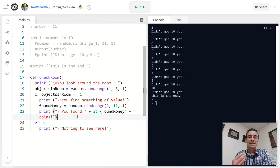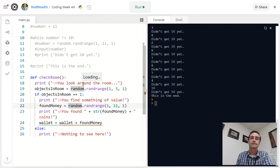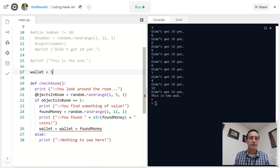Now what I'd be doing next is adding the money they found. Let's call wallet their little bank account. Wallet equals wallet plus whatever found money was in there. Now I haven't defined wallet yet, so you've got to be really careful. That means near the start of my code, somewhere probably in the intro sequence, I just have to define that I have a variable called wallet. Maybe I start with 0 coins. Maybe you start me off with 5 coins, if you're feeling generous. This will be right at the very beginning to make sure that Python knows this is an integer variable and that it exists. Now you don't have to do that for objects in room because that is being defined right here. A single equal sign is when something is defined.